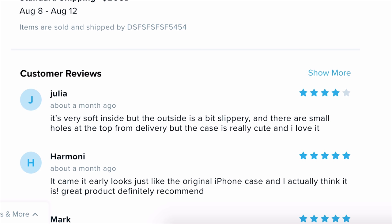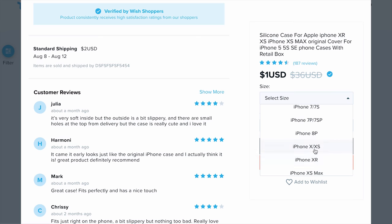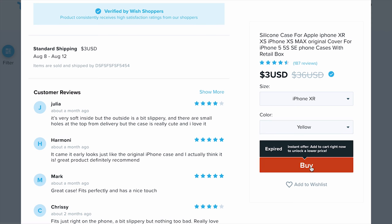Julia, it's very soft inside, but the outside is a bit slippery. And there are small holes at the top from delivery. What delivery? But the case is really cute and I love it. Harmony, it came early. Looks just like the original iPhone case, and I actually think it is. Great product, definitely recommend. All right, so English is definitely the strong suit on these products. It's not why we're buying them. We're gonna grab it for the iPhone XR. We're gonna get it in yellow. $3? The reviews are saying it all.